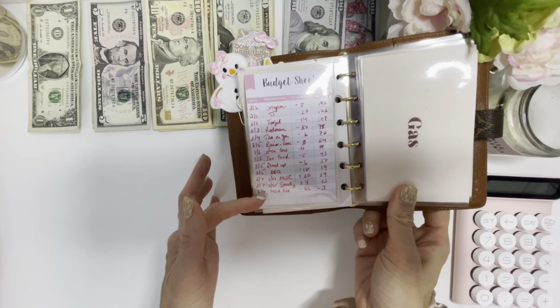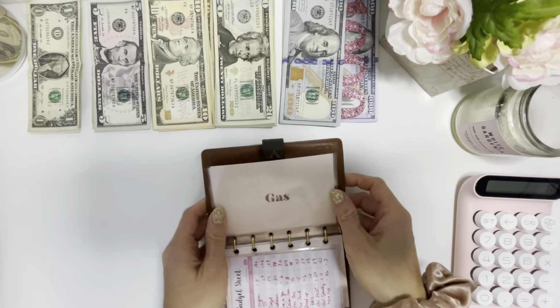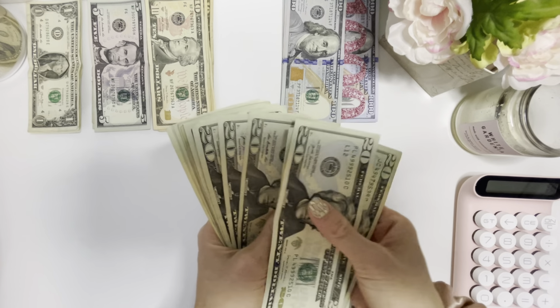You see here, this is everything we've spent last week. Oh my goodness, I was running out of space too. All right, gas is getting its usual $80, so it's 2, 4, 6, 8.